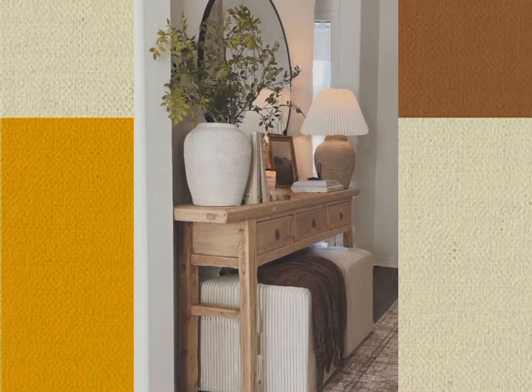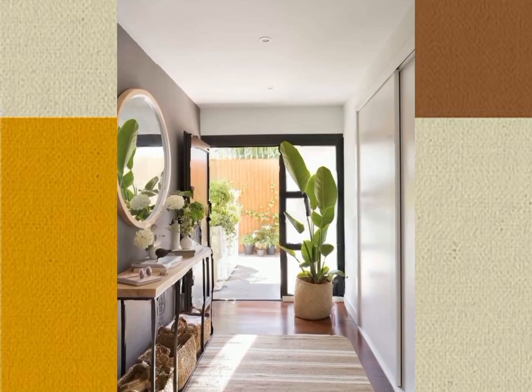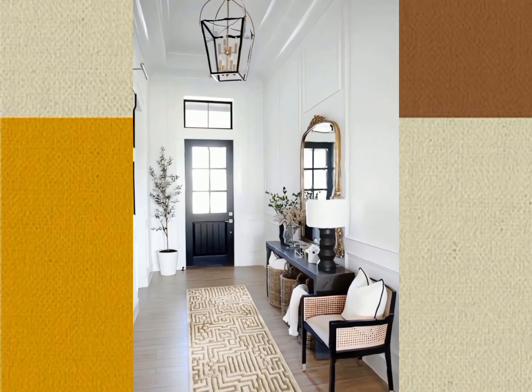If you have a small entryway, add a light fixture. If your entryway is narrow, hang a mirror to make the area seem larger. Add a small bench or console table against the wall beneath your mirror or piece of artwork.